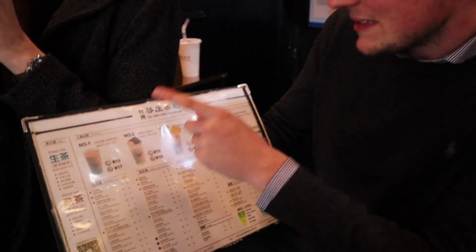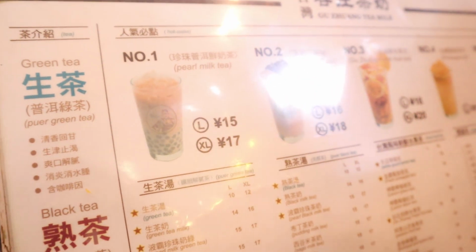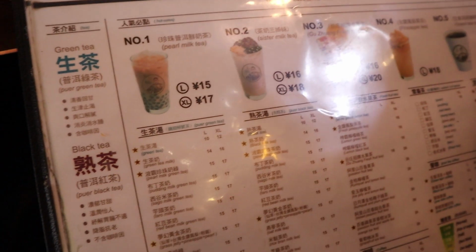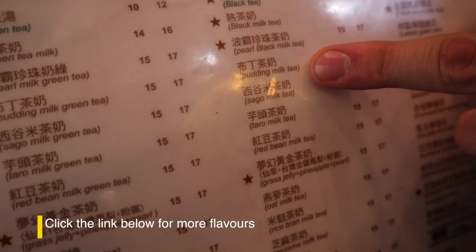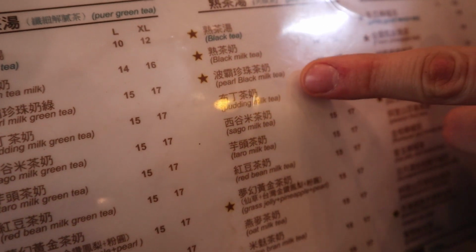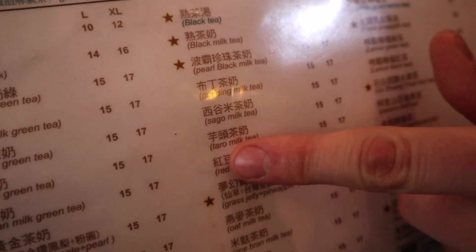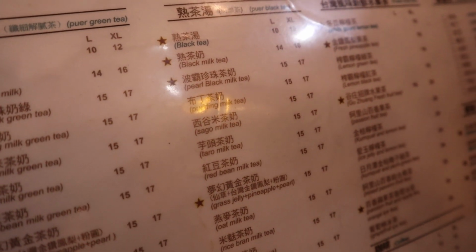So the first one we're going to get is the famous pearl milk tea, which in Chinese here is Zhenzhu Nai Cha. This is one of the most famous ones that you'll probably come across all over the place. We're then going to try a pudding milk tea, which translates quite conveniently to buding, so it's nice and easy to remember. And the last one we're going to try is the taro milk tea here. So we're each going to try one and let's see how we get on.